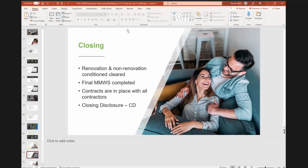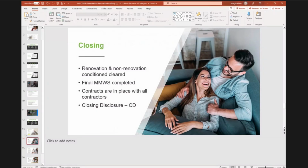So you've got your loan cleared to close. The approval would have been issued. Any conditions are cleared. Judy issues the final clear to close. You'll have your final max mortgage worksheet completed. All contracts are in place with the contractor, and your closing CD is issued, and you close your loan like you would close any other loan.